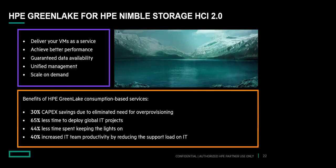44% less time spent keeping the lights on, obviously, because in public cloud the physical data center is managed by the public cloud provider itself. Similarly, here HPE can manage your entire data center. So your team can relax or focus on other innovations and other IT projects coming up, and focus more on the business goals, rather than keeping the lights on and troubleshooting.